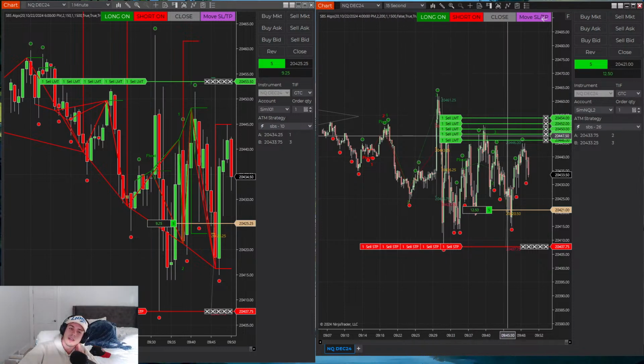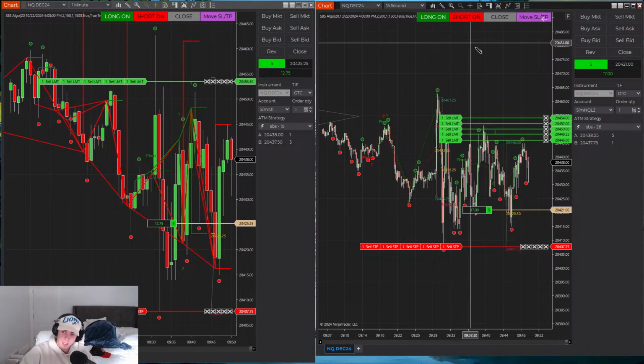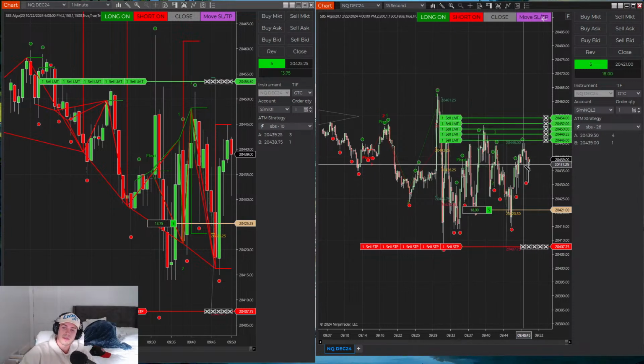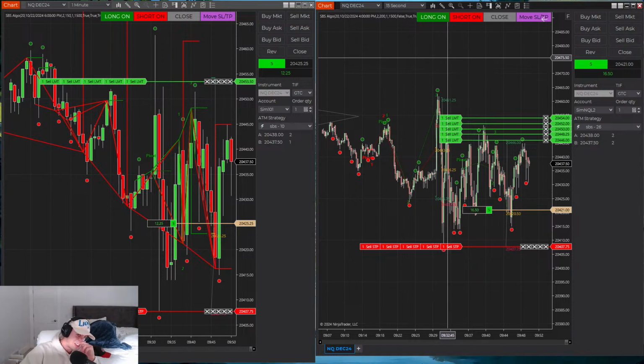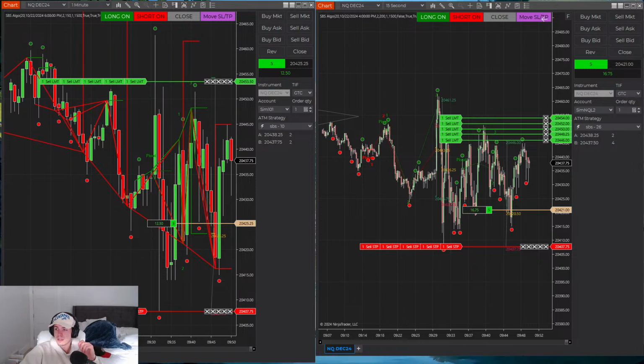Good entry. Again, lower sensitivities, depends on your trail stop. If we used Ben's trail stop, which was 60.72, we would have already been trailed and probably gotten out for profit around here for about 20 points.